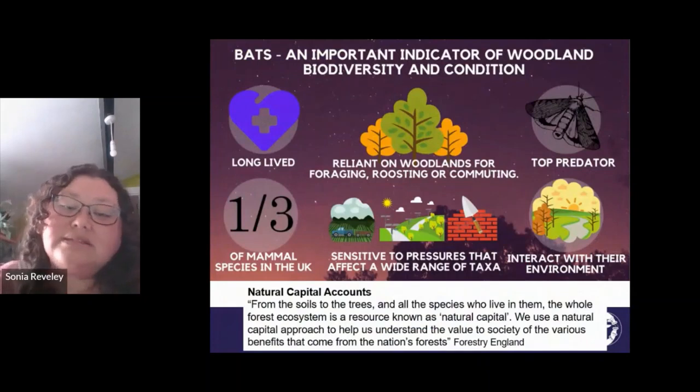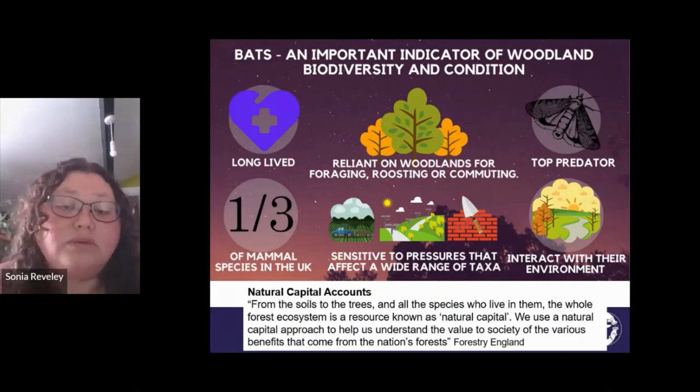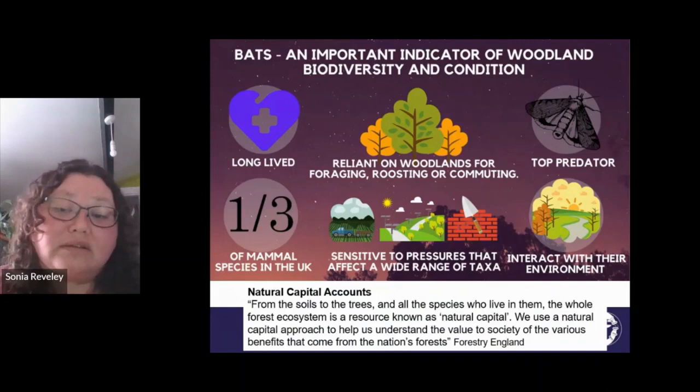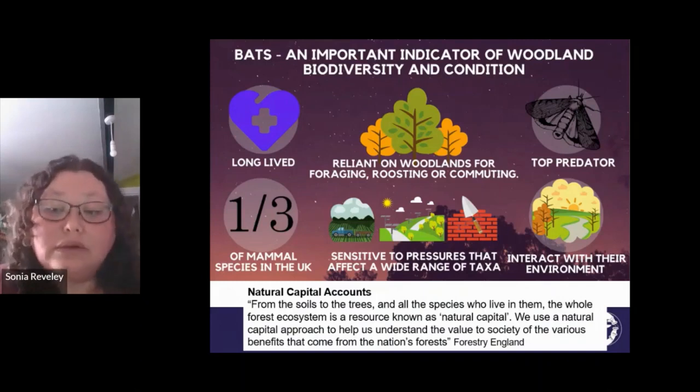Well, it's recognized that certain groups of species can be used to indicate the status of biodiversity as a whole, and also provide an indicator of woodland health. In recognition of this, indices for butterflies and birds have been developed with environmental NGOs and are currently included within the natural capital counting for organisations like Forestry England, which is England's largest land manager. And this brought up the question of what other species could be included. And obviously, bats were brought up.